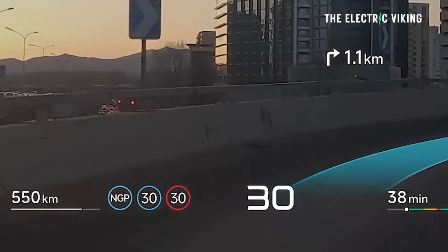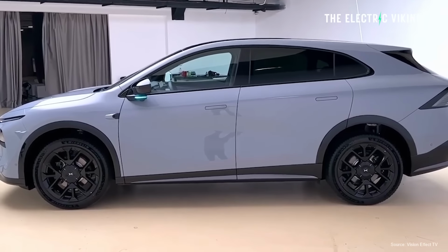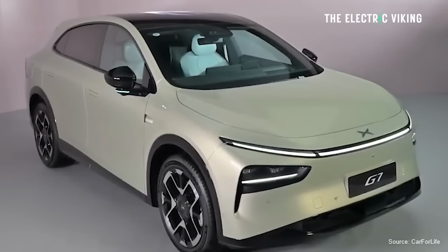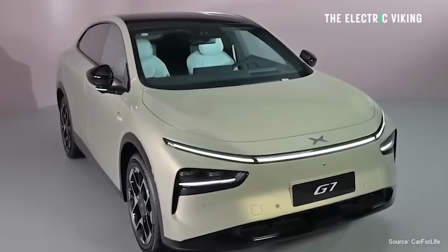What else do we know? Well, it's 4.9 meters long, 4,892 millimeters. It's 1,925 millimeters wide and 1,655 millimeters tall. Wheelbase is 2.9 meters. It uses either 18-inch or 20-inch wheels.